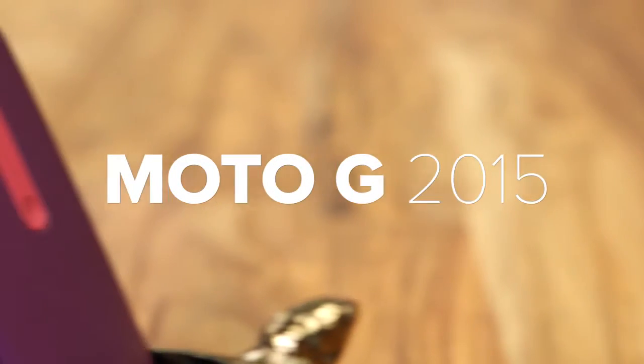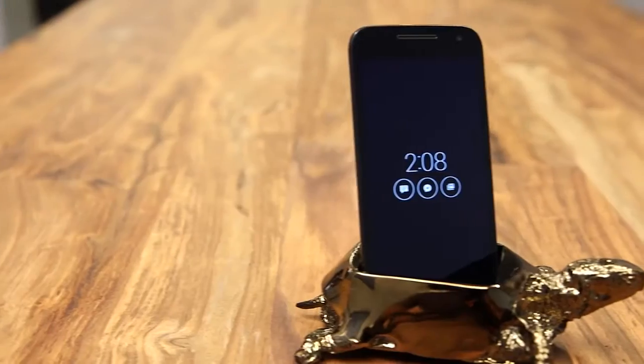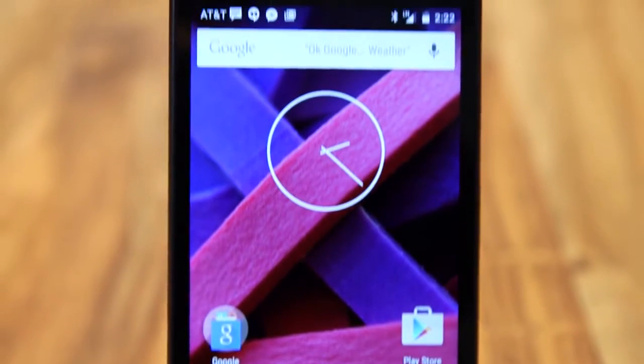You know, there's never been a better time to be a smartphone shopper with a budget, and that's mostly because Motorola has just released this, the Moto G, the 2015 version. Despite really strong competition from Asus and Huawei and companies like Alcatel, the Moto G remains probably the best bargain Android smartphone you could find.